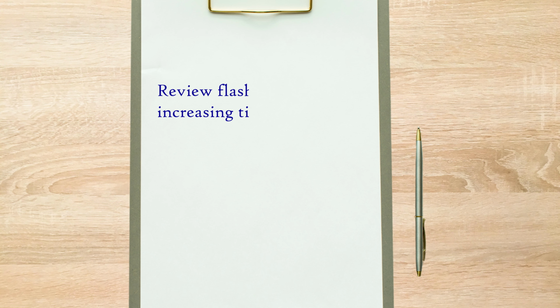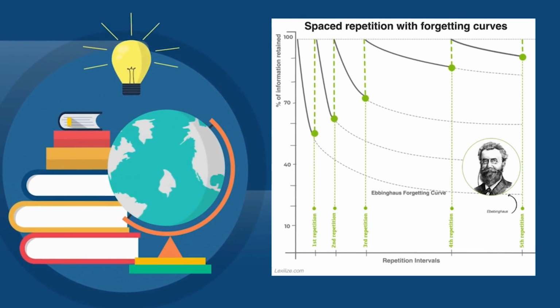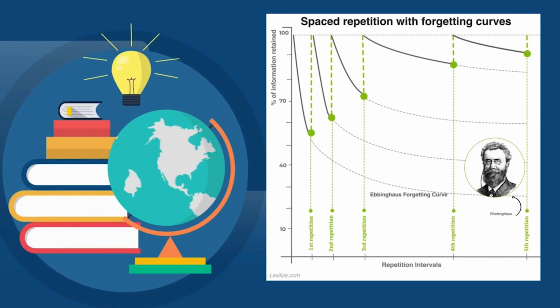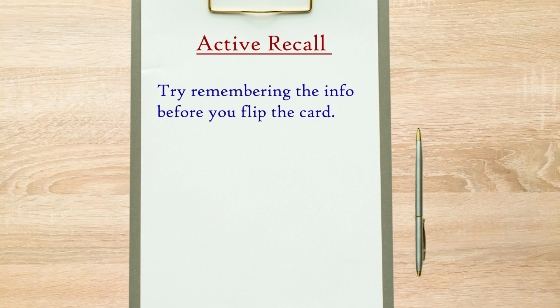Do this: look at your flashcards more and more, with time apart. A guy named Ebbinghaus found we forget stuff fast, but going over your cards just before you might forget them helps your brain remember. Another thing is active recall. Don't just read them like a book. Try remembering the info before you flip the card. This helps stick it in your memory better.